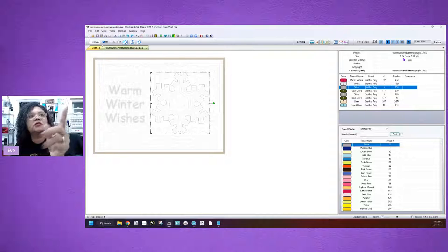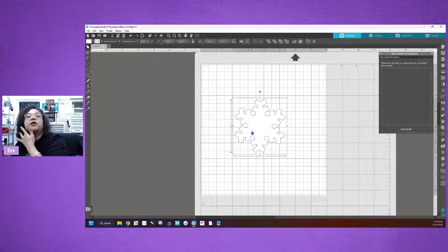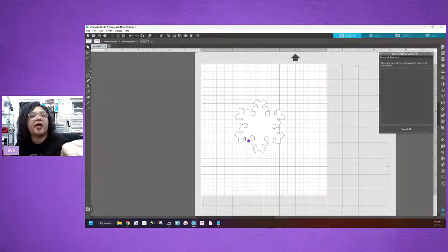Kind of close, but not close enough. So I'm going to unlock the padlock and make sure that it's 3.24 over here in Silhouette, because I have to be sure that my rhinestones are the exact size they're supposed to be. So let me do my padlock, 3.24, and let's make this A4. Okay, so here is our pattern that I'm going to go off of for my rhinestones.